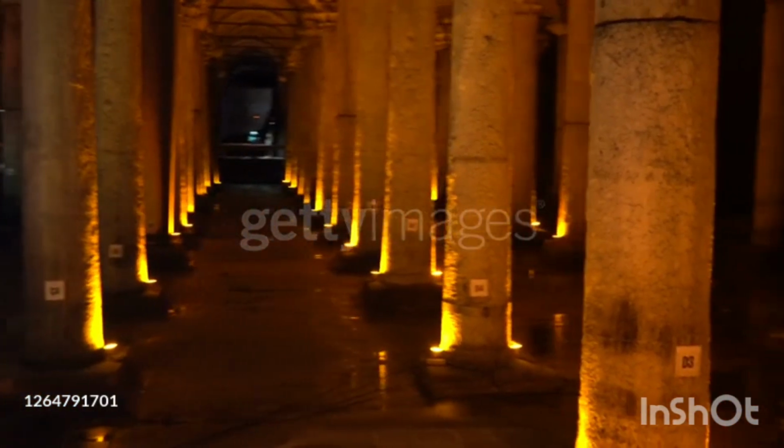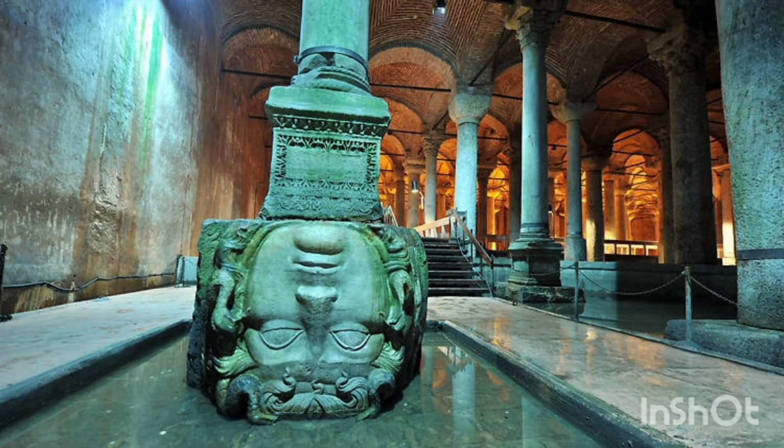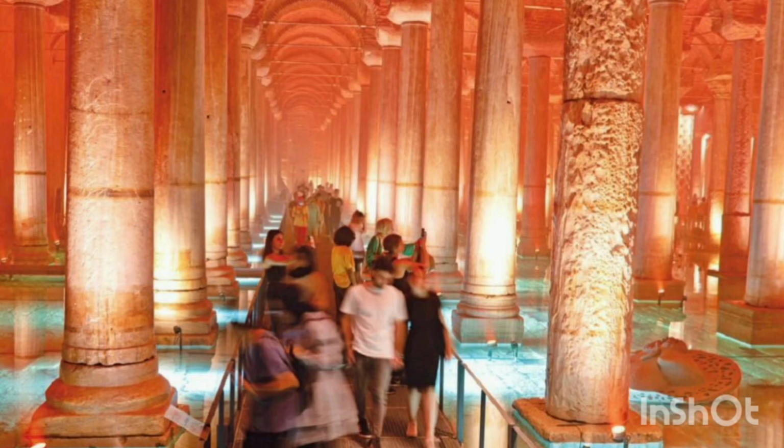A world hidden under your feet. A world of columns, water, and mystery. Welcome to the Basilica Cistern, known in Turkish as Yerebatan Sarnıcı, or Sunken Palace.